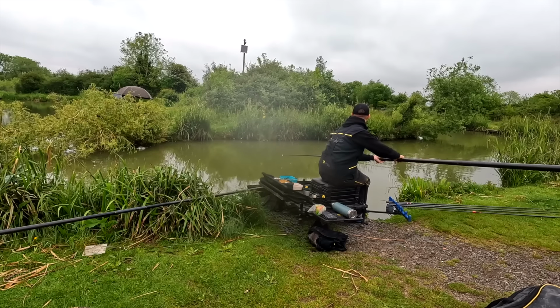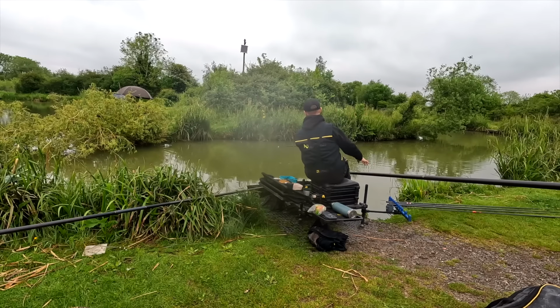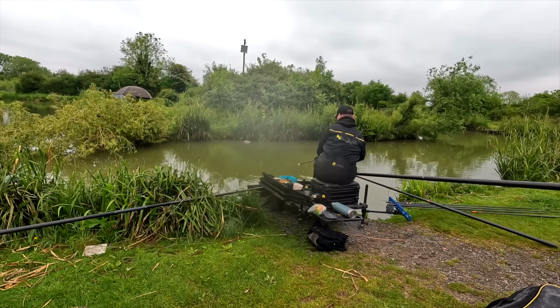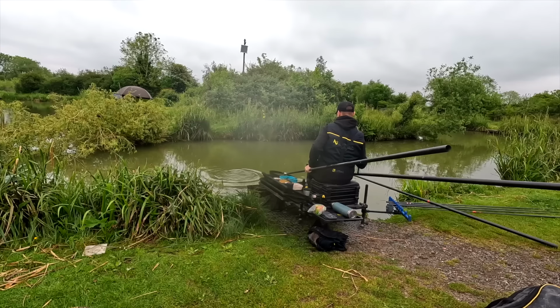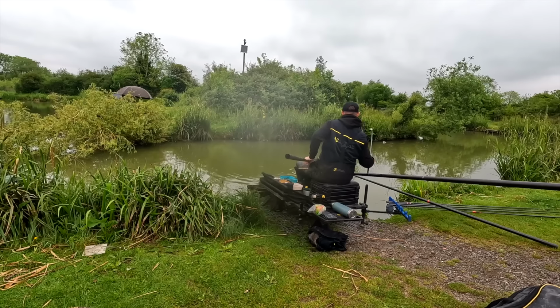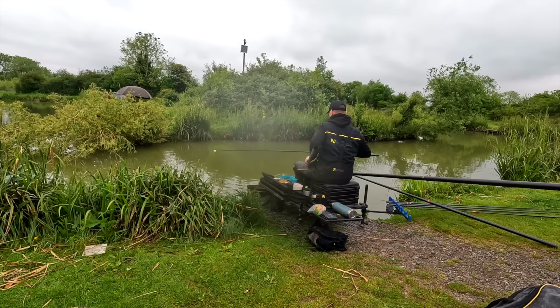But I kicked off on that rig up against these sedges, tapped in a few 4mm, and I think I caught a skimmer, a roach and a little tench, but no sign of any carp. Normally you get bites from carp pretty quickly on this venue, certainly signs are in your peg, and I just didn't get any. I think they just weren't there. It was so shallow.